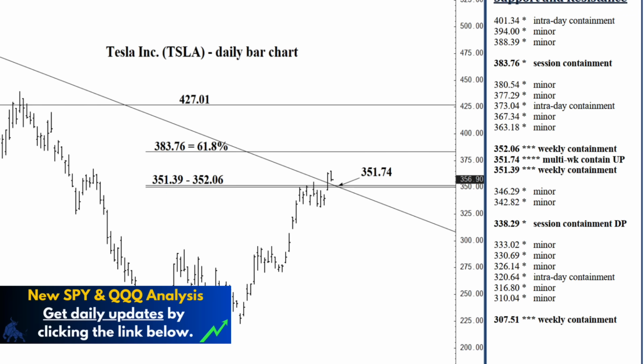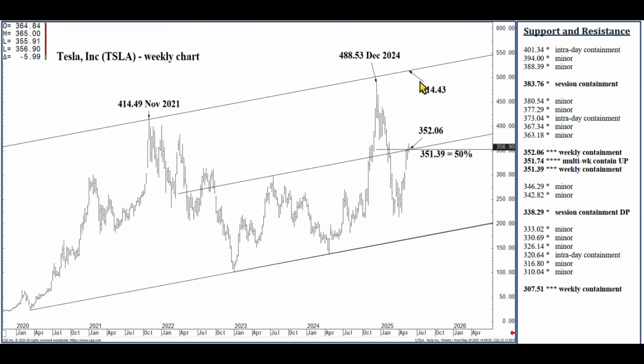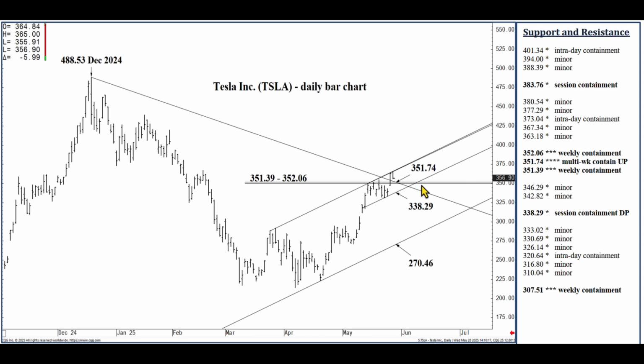427.01 is the low of that key reversal high back in December. It's a significant area. What I mean by that is it's a 3-star resistance, able to contain weekly highs, possibly by that point in time into later June, early July. Hard to say. But longer term, once again, closing above 427.01, we should see that 514.43 level within another 3 to 5 weeks or so. So that is the stair step to the upside. All of that a reality above this range of support between 351.39 and 352.06.